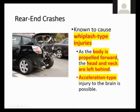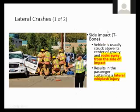I didn't understand whiplash injuries till I got T-boned, and I had a lateral crash type whiplash. I believe now, and I apologize to everybody that I thought that can't be that bad, because it is. All right.